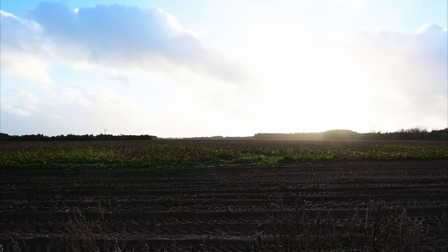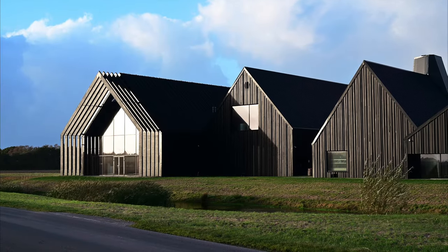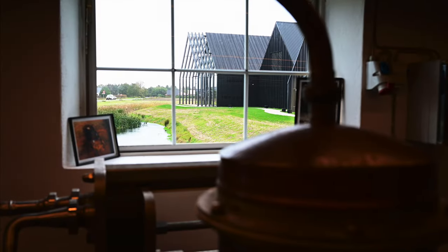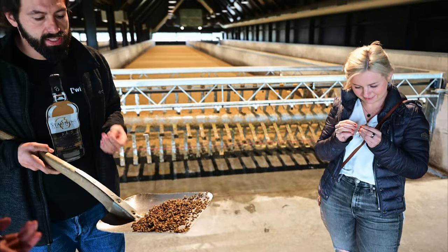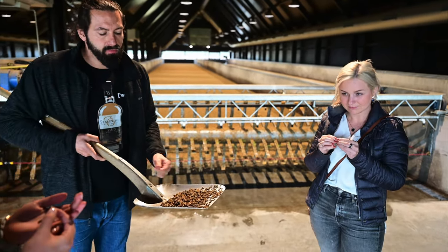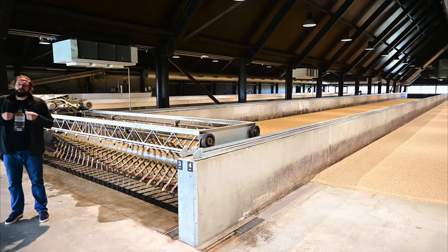On the eastern shore of the Ringkøbingfjord lies the small village of Stauning. Surrounded by farmland and peat soil, we find the Stauning Whisky Distillery here. We booked a guided individual tour of the distillery, and our guide Carsten took us on a trip through Stauning Whisky's history and the entire production process from ground malting to storage.